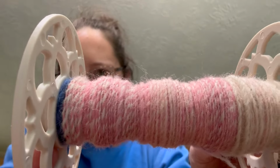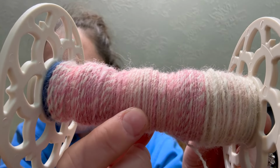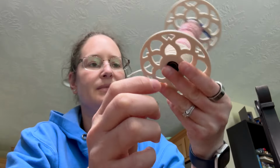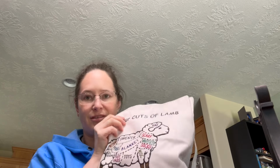I was gonna say I actually really kind of like the yarn that I got when they're about the same width, but there's some sections where it's a very fine single with a very thick single, and I do not like that look. It's just not a yarn structure that I prefer. But I did, in my cute little sheep bag here, I found my handspun jelly roll, so I'm going to show you that.